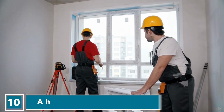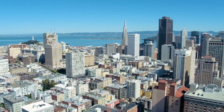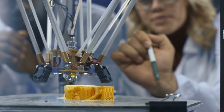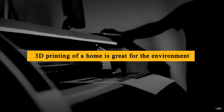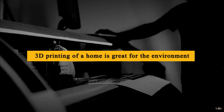Number 10. A high-tech renovation to watch. 3D home printing continues to increase in popularity throughout the United States. With New York, California, and Texas companies cashing in on the craze, the companies utilize 3D printing technology to build an entire house. 3D printing of a home is great for the environment, and the synthetic construction materials are just as durable as the natural materials.